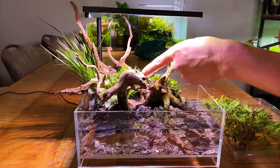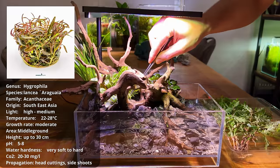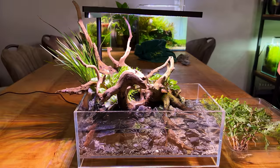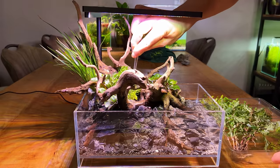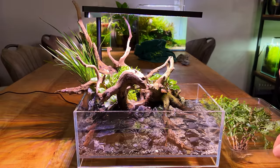Then over here in front of the Pogostemon, I'm going to plant some Hygrophila araguaia. Now I could only find this plant as an in vitro pot, so at the moment it's very small. So it's going to take a little while before it shows its true color, its true form. But again, this plant is going to grow some really nice flowers as well. Also a little purple bluish.